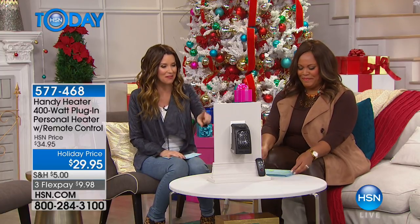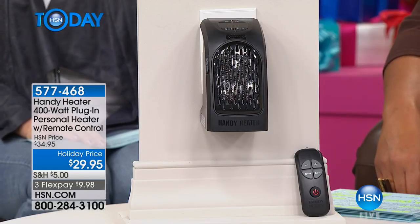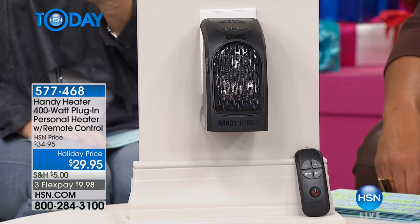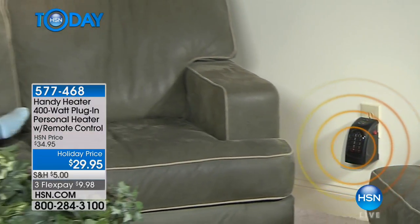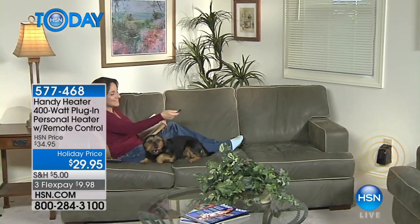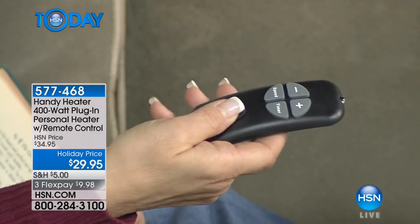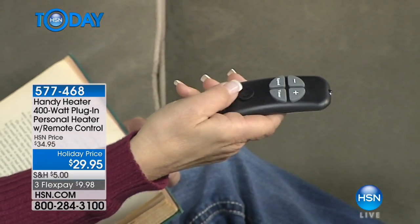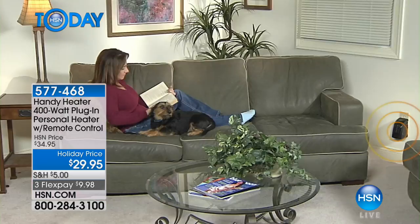All right, absolutely. We actually had this on 10 Faves, I think, yesterday. I think this is one of the coolest little heaters. I get cold all the time, so I kind of want my own little personal heat. But for $29.95, you get this amazing radiant heat. It's nice and quiet. It's 400 watts, and it has a remote control. The remote control allows you to preheat the room, so you don't have to even step into a cold room.